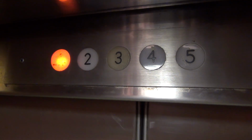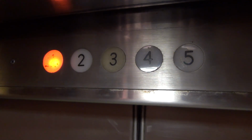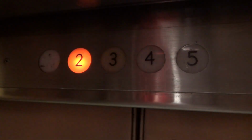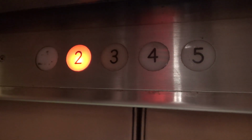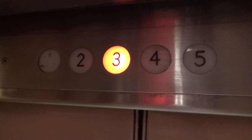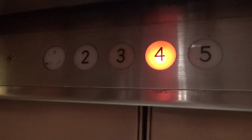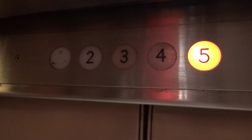Listen to the motor on this one. They have awesome shaft noises too. Sadly, the middle car doesn't work. And we complete blur.